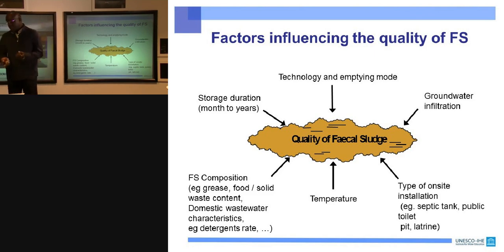The composition of fecal sludge is also very, very determinant. For instance, if you have grease or waste content, all this will make fecal sludge different from one country to another. The groundwater is also very important. In Dakar, in some parts where the water table is very high, we have everyday infiltration of groundwater into the pit. The consequence is that this sludge is very diluted, and when you make an analysis you have something like a wastewater. This is why you can have several situations with several different kinds of fecal sludge.